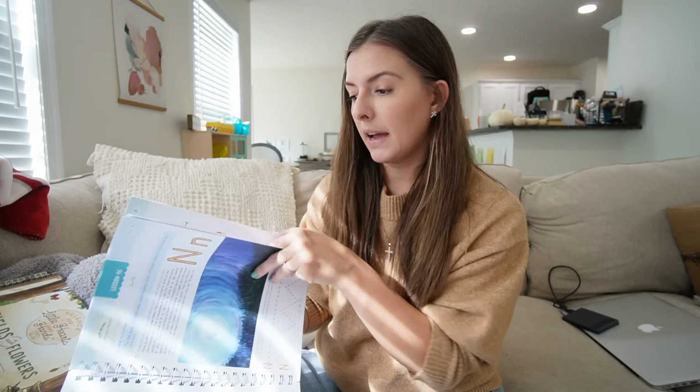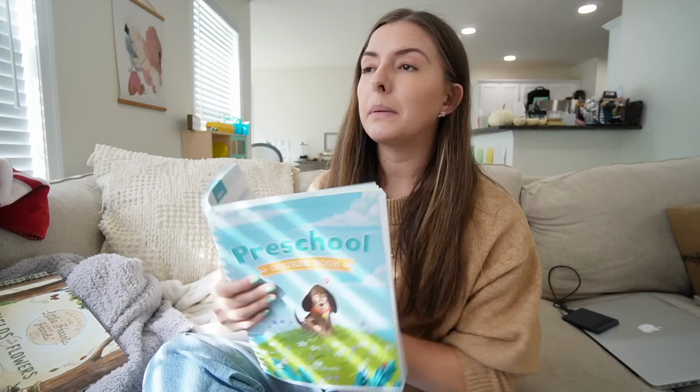And then if there's something unique that I see that I haven't done with her on the other curriculum, then we'll stop and we'll do that. One of the things that I really like about this curriculum is that it has a little packet of games, not like board games, but these little activity games, and I'll most likely incorporate some of those into her learning as the school year goes on.